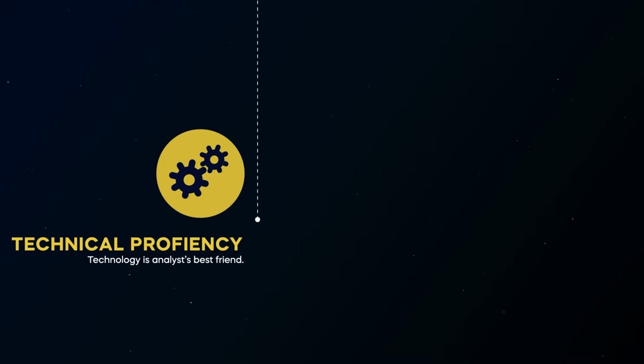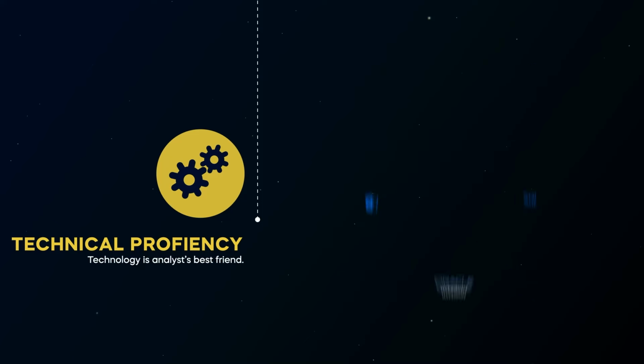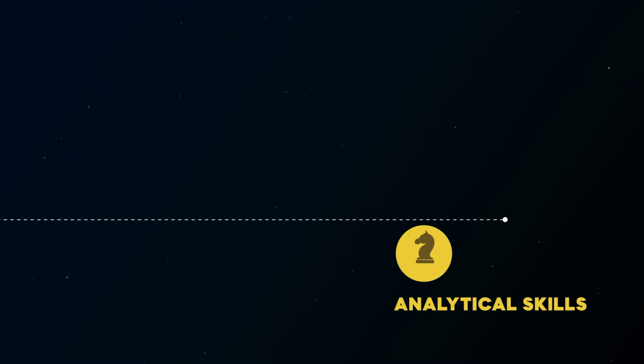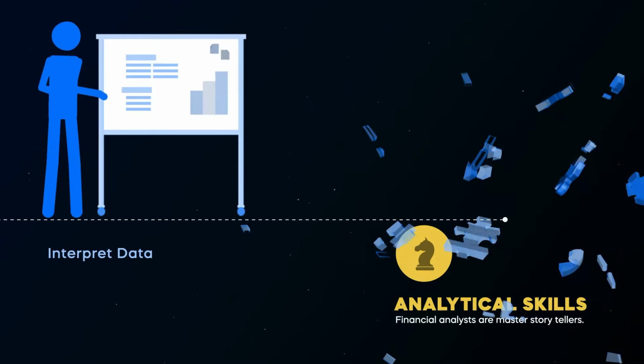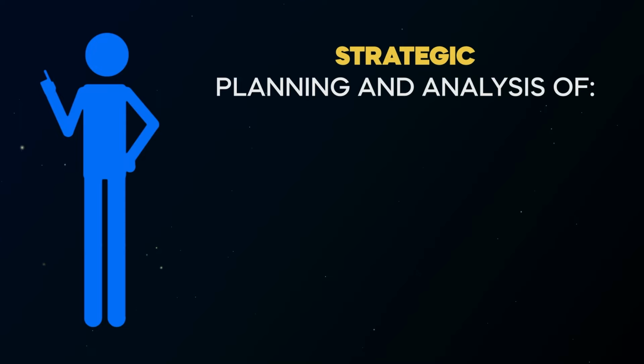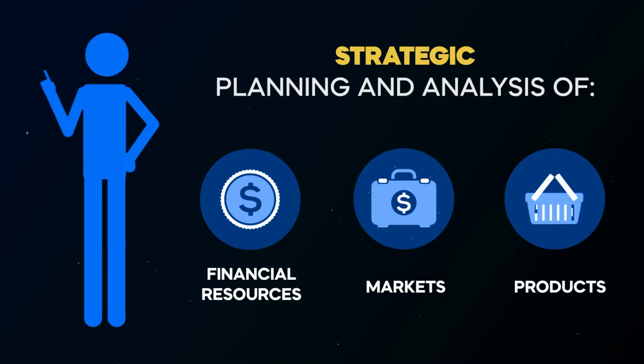Nowadays, technology is an analyst's best friend. Beyond Excel, mastering tools like SQL for data queries or Hyperion, SAP, and QuickBooks for financial data can set you apart. Similarly, technical skills include the ability to learn new software or applications that may be necessary for performing effectively as a financial analyst. With these skills at their fingertips, financial analysts can gauge and solve problems, utilizing strategic planning and analysis of financial resources, markets, and products, steering their companies toward informed and sound financial decisions.